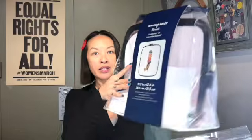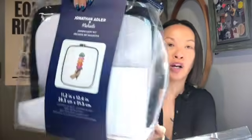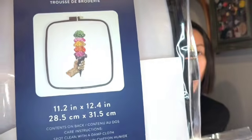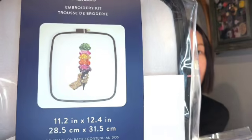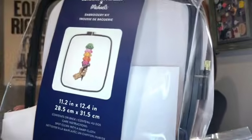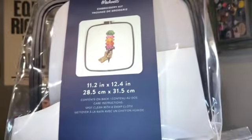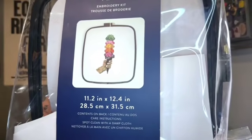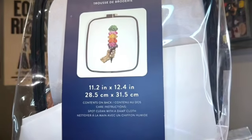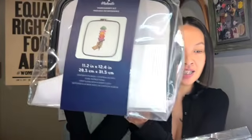I got another Jonathan Adler kit. It's an embroidery kit. Look at this awesome project bag that it comes in. It is this beaded ice cream cone scoop stack. I have not opened this yet. I'm not ready to, but I see that it comes with a hoop. Let's read the contents. Comes with a hoop, 12 bead colors, printed fabric, 3 needles, 2 needle threaders, a tray, thread, sequins, felt, and thankfully instructions. That is a recent kit.